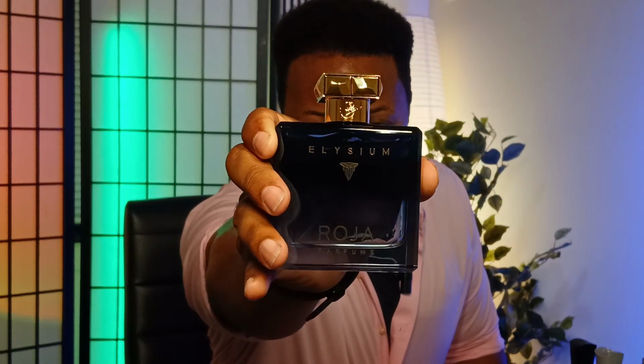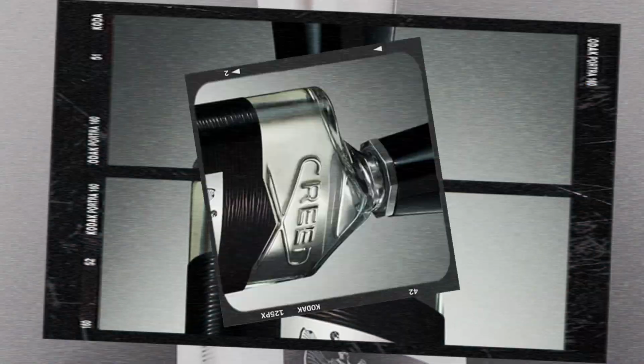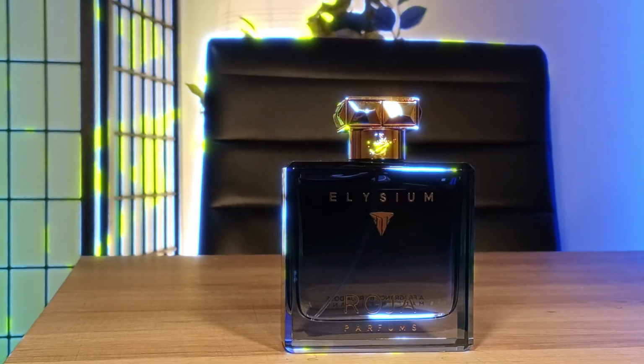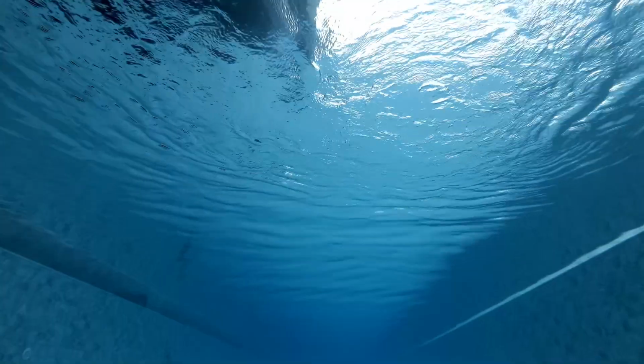The next one on the list is from Roja, and it's Elysium. Now, when I first got this one, when I first looked into it, I was like, nah, that is not a CREED Aventus DNA. But when I wore it for a week and continued to smell the mid and the dry down, I could definitely tell the similarity of the DNA between CREED Aventus and Roja Elysium. I know it's not an aquatic. It almost smells watery, kind of like a fresh pool. And then it has that Aventus DNA in the mid and the dry down.